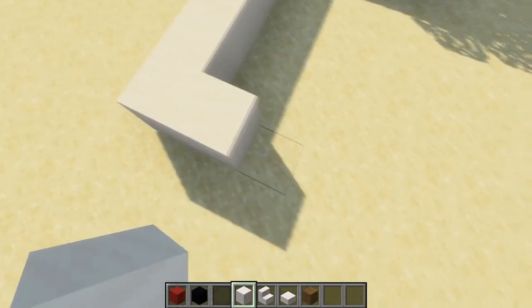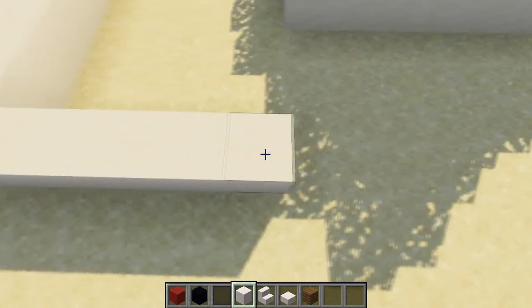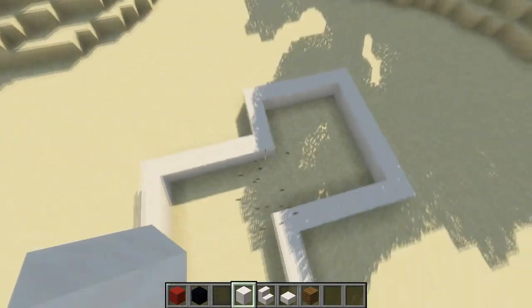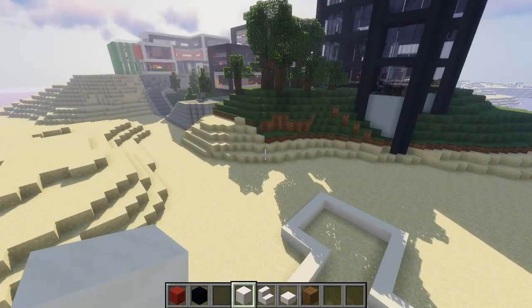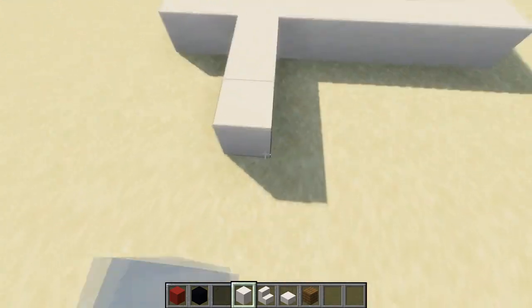So, recently I've been getting asked, how do I build so good? How long did it take you to build like this? And I'm going to answer all those questions, not really answer them, but I'm going to give you helpful tips on how you can improve your building, because it's actually not that hard. So, I'm just going to jump into the list.